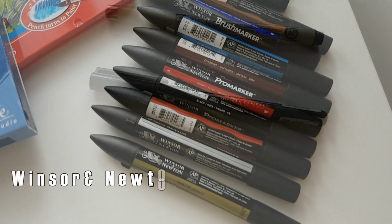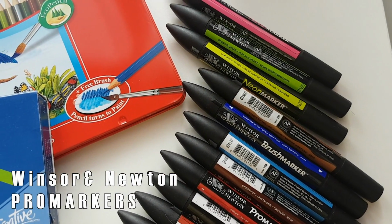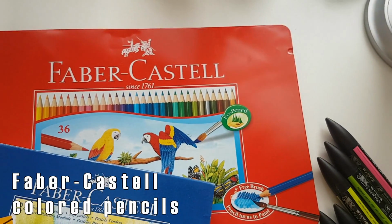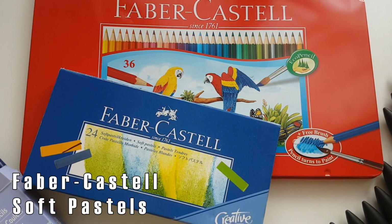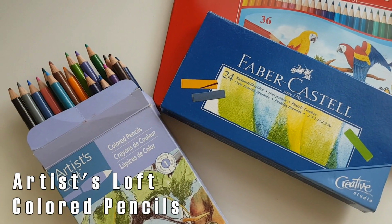For coloring, I have used Winsor and Newton Promarkers. I like their quality and they can even be used on canvases. Faber-Castell Watercolor pencils were and still are my favorite, along with their soft pastels. I have also used Artist Loft colored pencils when I colored Eren from Attack on Titan.